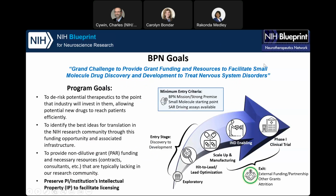The entry point for this program can be, as I said, anywhere along the pathway, from exploratory, I just have a screening hit, to hit to lead. I've really done some preliminary SAR. I've shown that the compounds have good properties, and we're ready to start the optimization process in earnest, all the way through lead optimization, drug manufacturing, formulation, pre-development work to IND, tox, GLP tox, scale up for GMP manufacturing, all the way to the clinic.